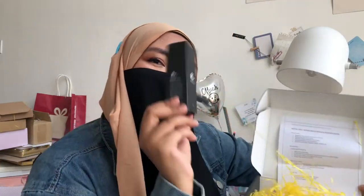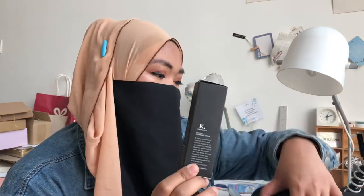Hold on. I'm so hot here. Okay, so here's the product. Look at the packaging. I really, really love the packaging. Can you see that? Okay, so this is Kayman Beauty's Skin Tela Repairing Serum.